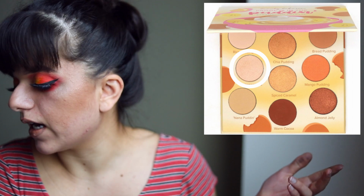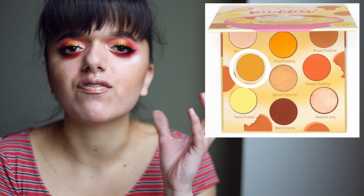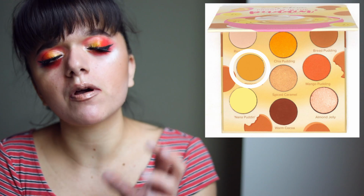Next to that, I have the color called Butterscotched. Now, Butterscotched was a very confusing shade for me when I looked at the original palette, because it's a light, slightly metallic, highlighter-y, champagne-y color. Quite boring. What I did is I essentially transformed it into my version of a butterscotch, which is like this slightly mustardy yellow color. It's not a bright, vivid yellow, because I feel like we are already going to be seeing that in my mock-up.